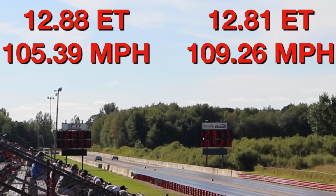And with that, the Barracuda gets the clean sweep with a 12.81 at 109.26 miles per hour. But again, the Buick was hot on its tail, running a 12.88 at 105.39 miles per hour.